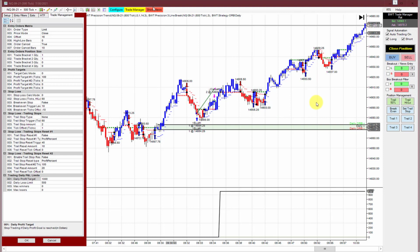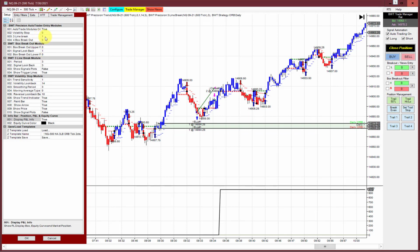Okay, just wanted to show the trade management on this chart. It's a limit order with a 16 tick pullback, and trading two contracts with a target of 100 ticks and a $1,000 goal and a $500 loss limit. So no drawdown here to speak of to get us stopped out. This is also using the line break algo of the strategy. So notice the line break signals here.